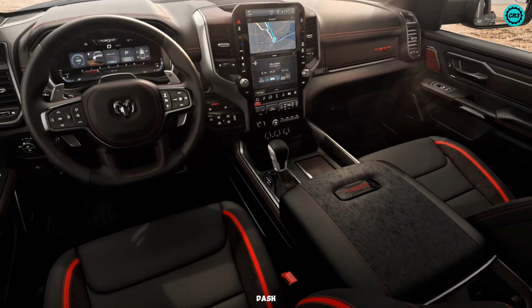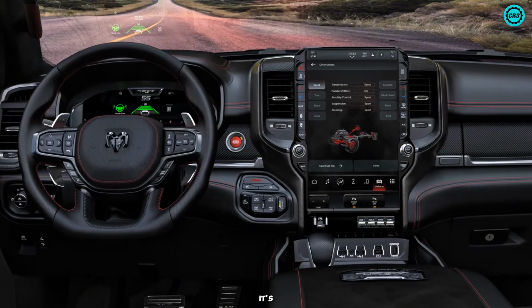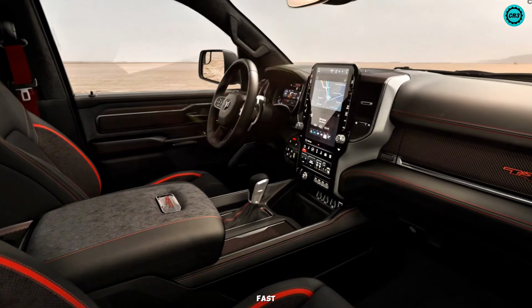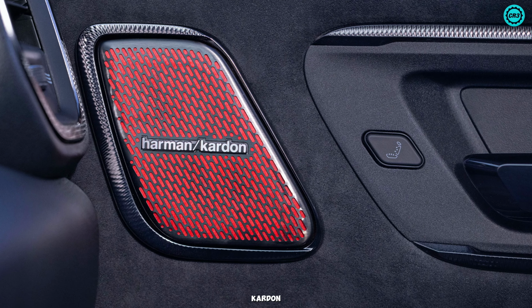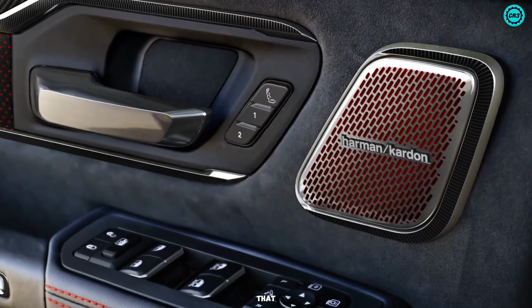And dominating the dash is this massive new 14.5-inch vertical touchscreen. It's huge. It runs the latest Uconnect 5, it's lightning fast, and it looks crisp. You've also got a 19-speaker Harman Kardon sound system. But let's be real, you're gonna turn the music off just to hear that exhaust note.